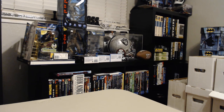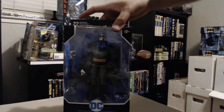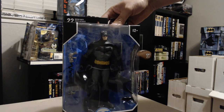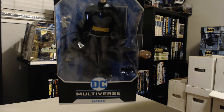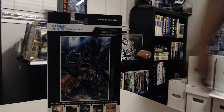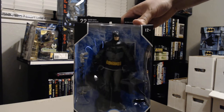Next up, just the regular Batman version. I'm telling you, I've seen this one 100 times and just kept passing on it and passing on it. And then finally, as I started collecting some of the other ones, I was like, forget it, I'll just do it. So just to kind of have it at this point. I wasn't a huge fan of the torso.